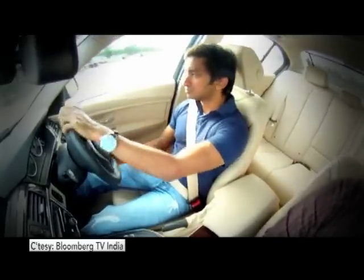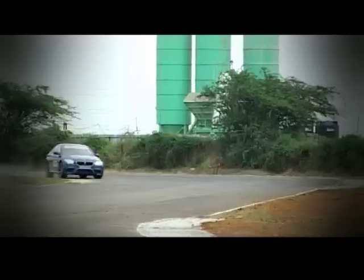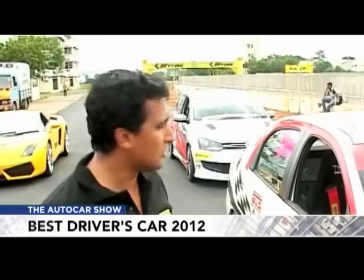Welcome back to the Autocar Show's Hunt for the Best Driver's Car 2012. With 7 cars tested, it's now time to take a break from the road cars. Now we're moving on to the tin top racers. We've got 2 new cars for 2012: the ETOS Motor Racing Series ETOS car, of course, and the Polo Cup TSI.